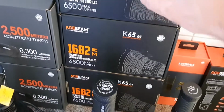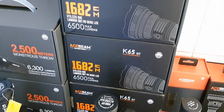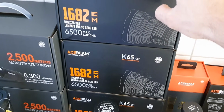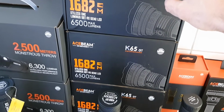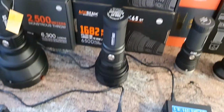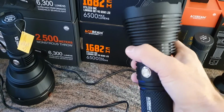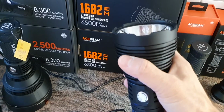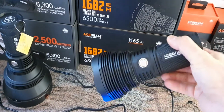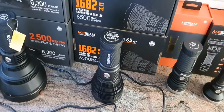And then we got the K65 GT, which is also very powerful for long distance searching. Almost 1.7 kilometers here with this light. 6,500 lumens, so it's almost the same amount of light overall, but a bit less focused. This K65 GT from Acebeam, it's a bit smaller here with the head diameter, so a little bit easier to carry, but of course you will not get the same beam distance. It really depends on your environment, on your task.